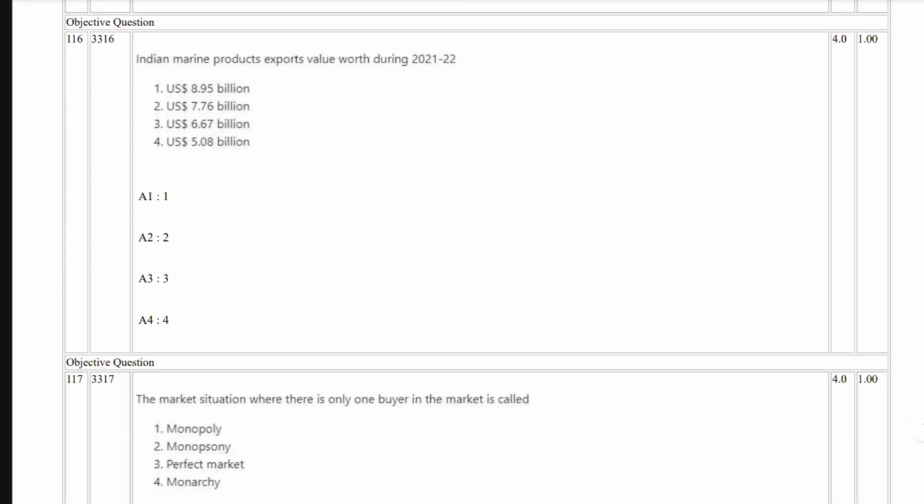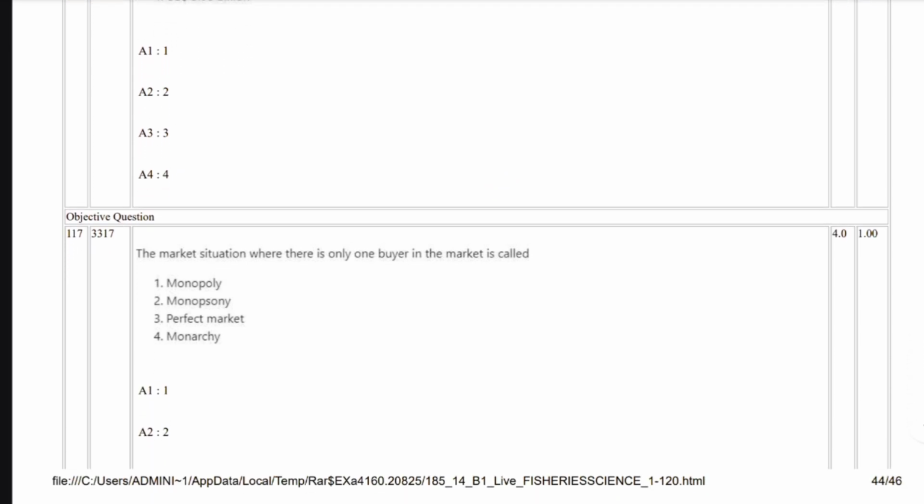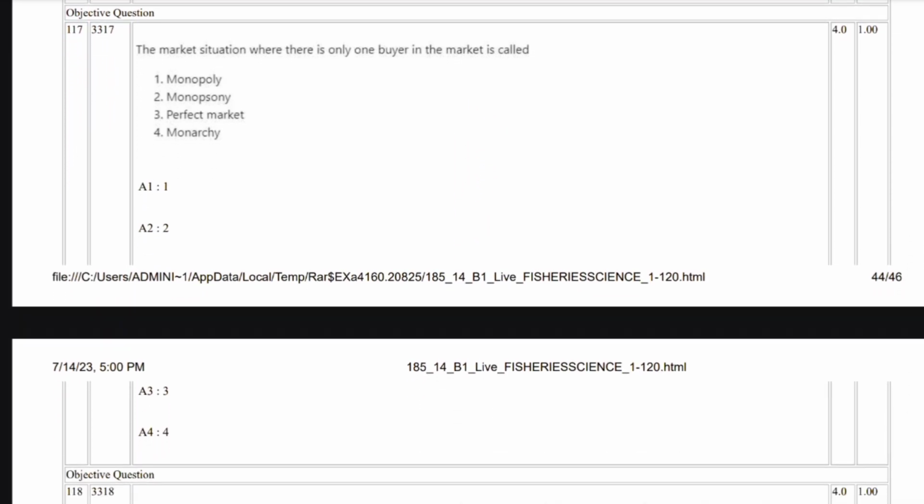Next question, identify 3 R of credit. So the correct answer is option number first, B, D and E only: returns, repaying capacity and risk bearing ability. Next, Indian marine product export value worth during 2021 to 2022. So the correct answer is option number 2, US dollar 7.76 billion. Next question, the market situation where there is only one buyer in the market is called. So the correct answer is option number 2, monopsony.